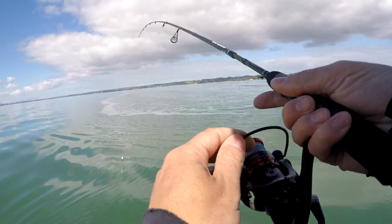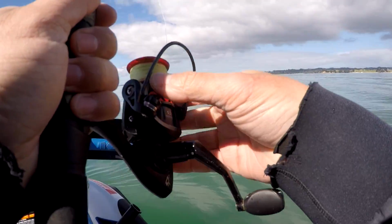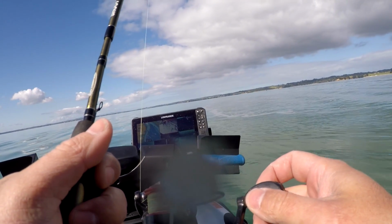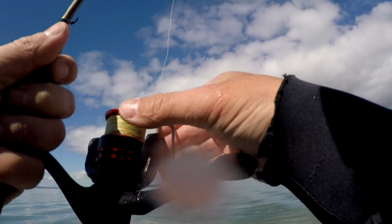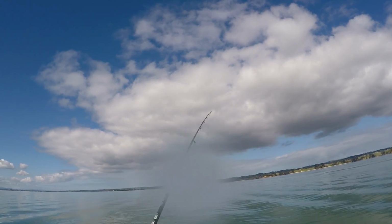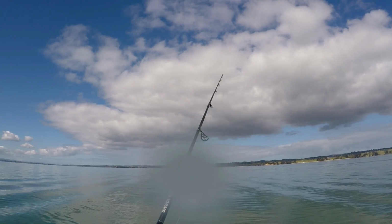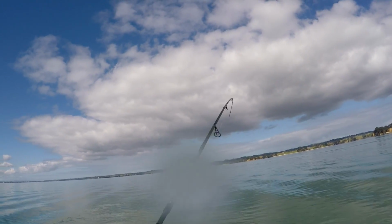So the good thing about it being glassed off like it is, you can see absolutely anything when you're riding along. I just saw some fish splash to the left of me. So I thought I'd stop and cast a lure at them.